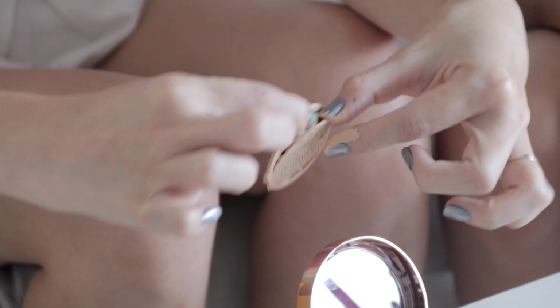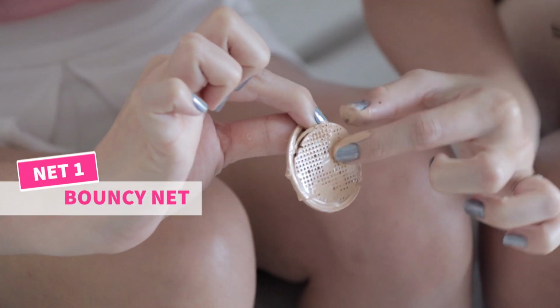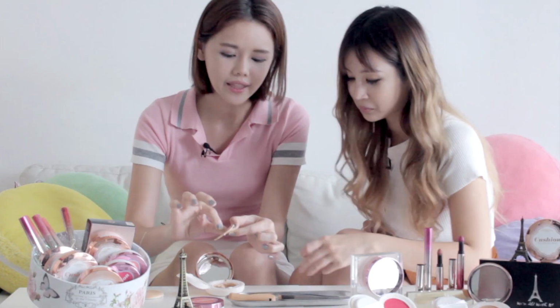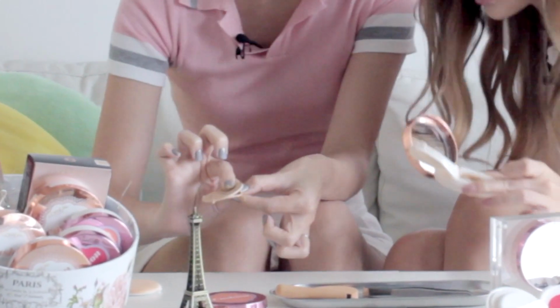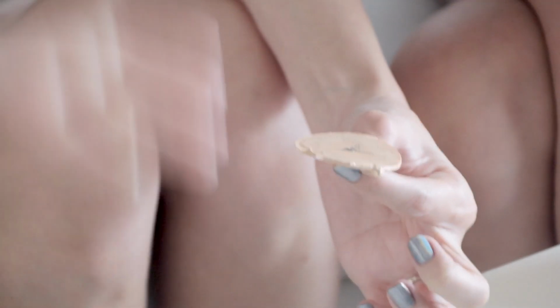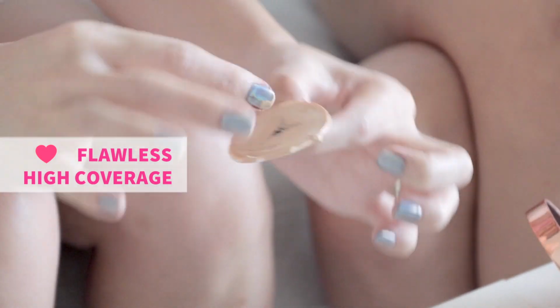Okay, so remember just now I was telling you how awesome the double net is? So this is what I mean by double net. See, this one here is the bouncy net. What it does is, for example, if you want to bake a cake, you want it to be fluffy and you need to whip it, right? So when you push this cushion down, it kind of whips the foundation. So you get a fluffy and light texture. And then this one here is the smoothing net. It filters the foundation so that it's more refined, and gives you a more flawless and high coverage on your skin. Even luxury brands don't have this. I've never heard of this before. So I think yours is kind of obsolete.